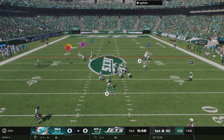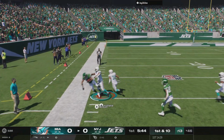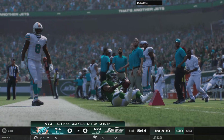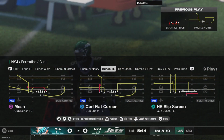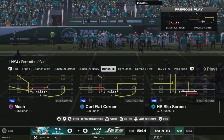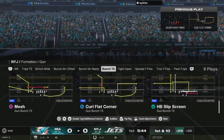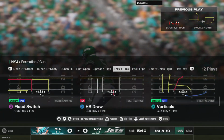To the air now on 1st and 10. Into the hands of Garrett Wilson. Give him 24 on that play. And it'll give the Jets a first down. I think my favorite part was the magic he worked after the catch. The way he took the completion and made so much more out of it by adding all the extra yardage.